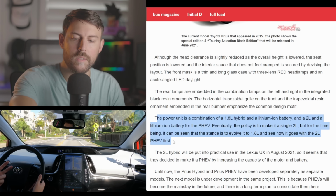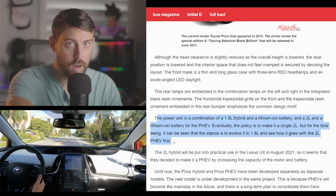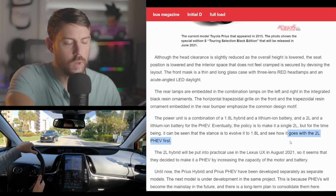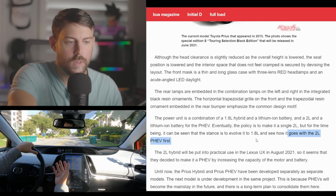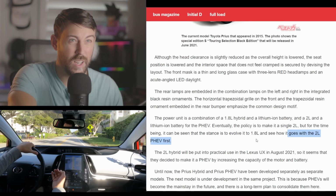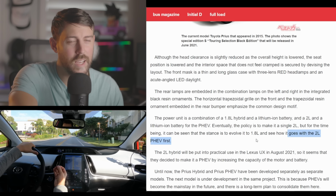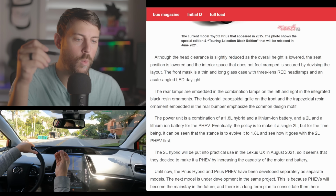So you'll have the base 2 liter hybrid, and then you'll have the 2 liter plug-in hybrid Prime. But for some reason, they want to see how things go with the 2 liter and the plug-in hybrid first, which is a bit strange because they've been using the 2 liter since 2018 when the Lexus UX came out. They've been using this hybrid system for a while, so I don't know why they feel like they need to launch with a 1.8.